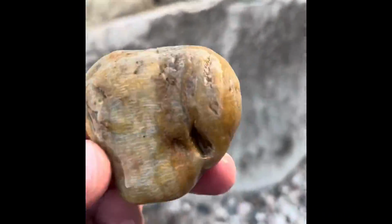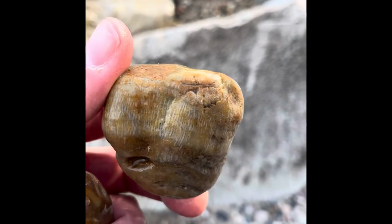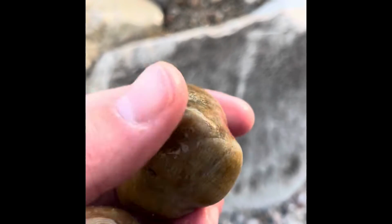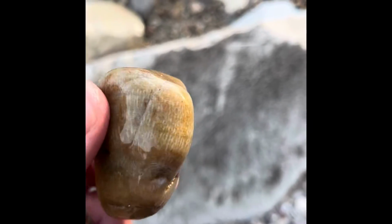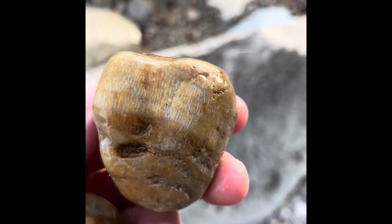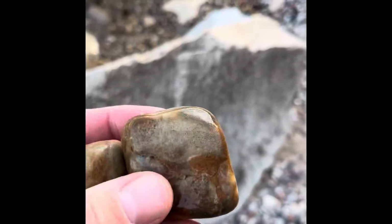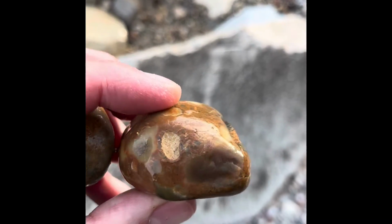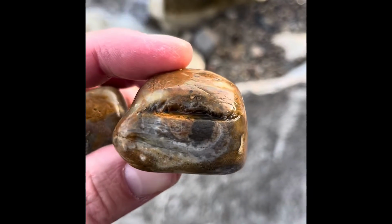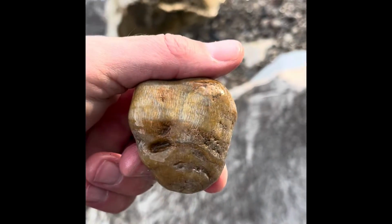All right, so that looks like a, I'm not sure, maybe a Favosites or a horn coral. Kind of have really long tubes, so I'm not sure 100% what that one is. And this one, probably just a chert nodule. Maybe a little pocket in there, but throw that one back. Cool Favosites though, or horn coral, whichever it is. Alright, let's find some more.